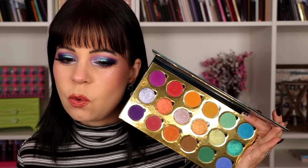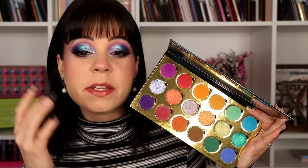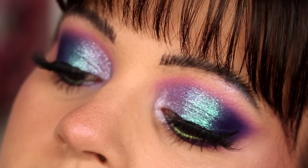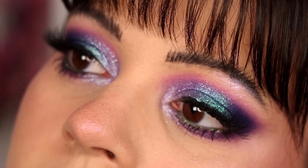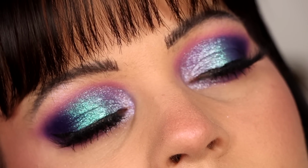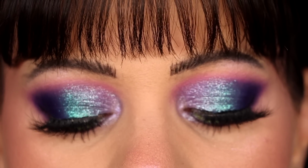In the pan, they're quite hard pressed, and I don't feel like they swatch as well as they look on the eyes. On the eyes with some glitter primer, which is what I always do, I use my NYX glitter primer, I just find that they really pop, and I don't think that the pans do them justice. Whereas sometimes it's the other way around, like shadows will look better in the pan than they do on the eyes, but these are just so wonderful, and they're not that super creamy emollient formula. Even though that is what they look like on the eyes, they're more of a drier formula. So they just wear really well on me, and I've just had the best time with this brand in general. I think that their eyeshadows are just so good.